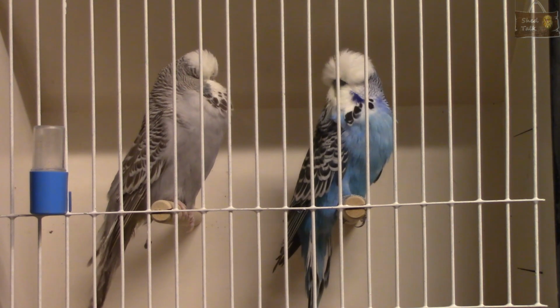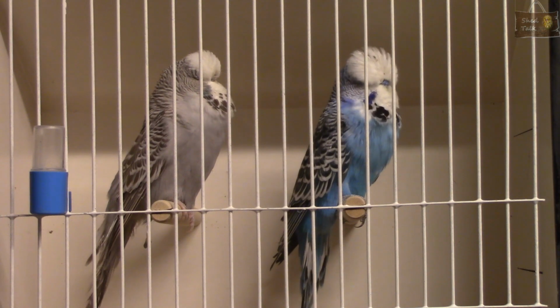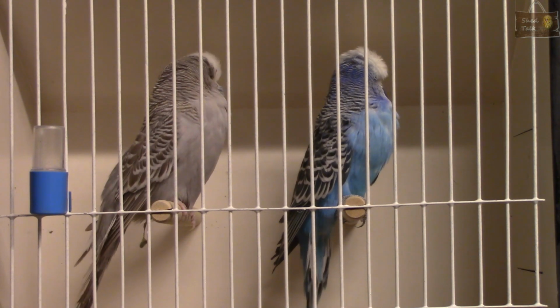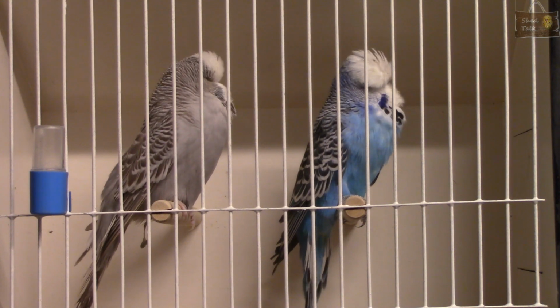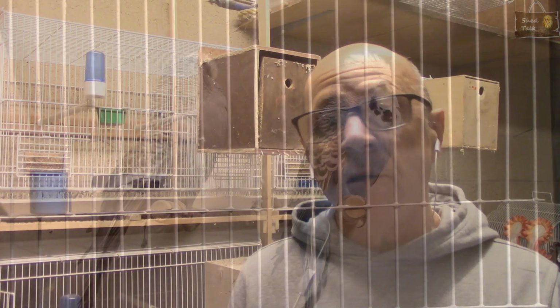Whenever she comes out of the nest box, the cockbird is all over her and treading her, but there just doesn't seem to be any eggs. So I just need to keep an eye on this, because the cockbird in here is getting towards the end of his breeding age, so I don't want to waste a whole breeding season with him on a hen that's not going to produce any eggs. Anyway, that's the new pair in cage 2. The other pair is directly below them in cage 5.